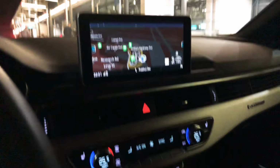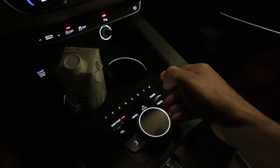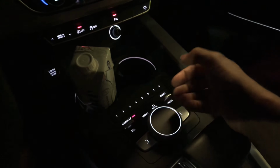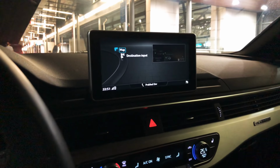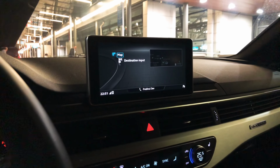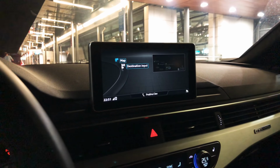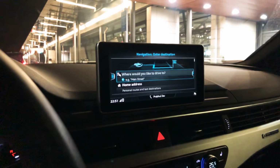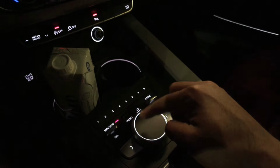So that's navigation. Now, if I push this dial to the left, let's say, it brings in all the extra menus and options that go with that screen. So now let's say I want to enter a destination input. I'll go there. Now here's the cool thing about the trackpad here. It's kind of like a trackpad, and a dial all in one.